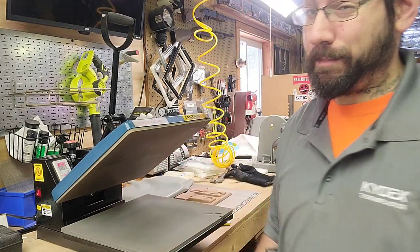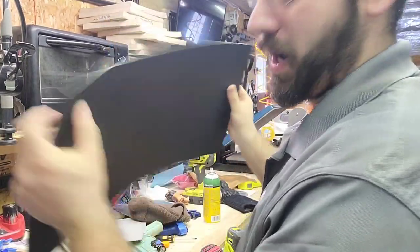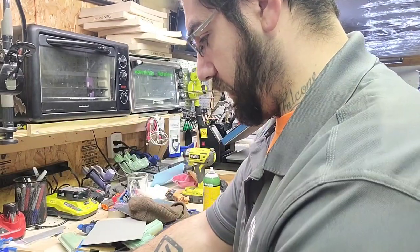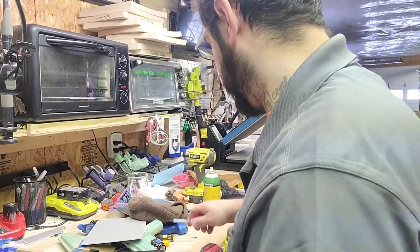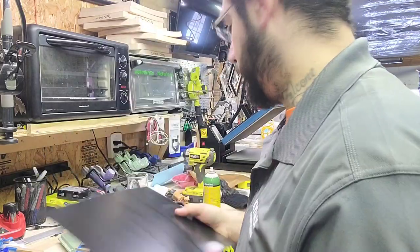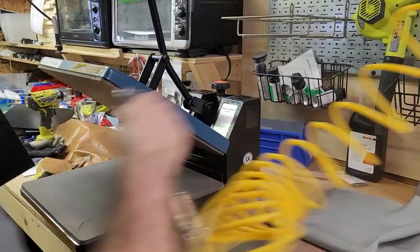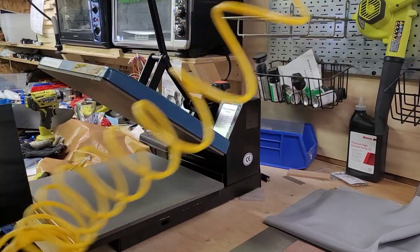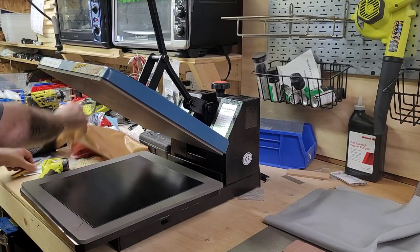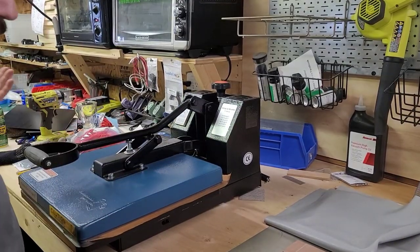All right, so while that's heating up, 0.06 kydex, here we go. 0.06 kydex. Super, super flimsy. The only time I use this, one of two things. Number one, this. Number two, dual layer with dual colors, obviously. So, let's get this going. This little guy is up to temp. Again, make sure your kydex is 100% clean. Everything around it's clean. Now we wait.